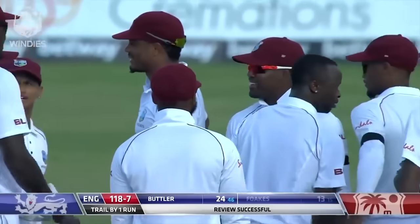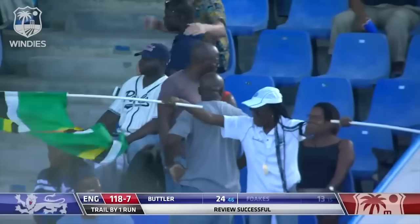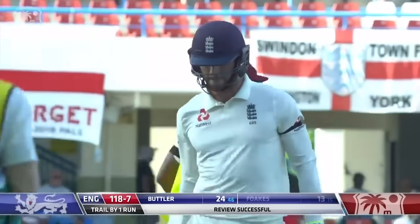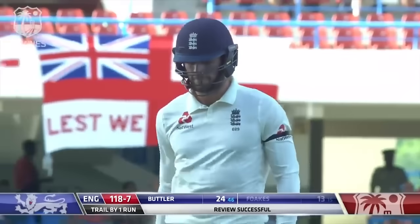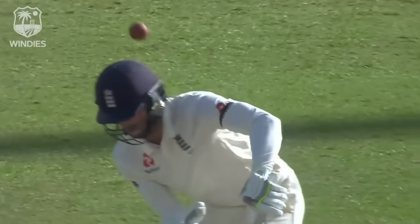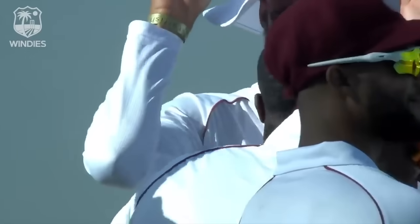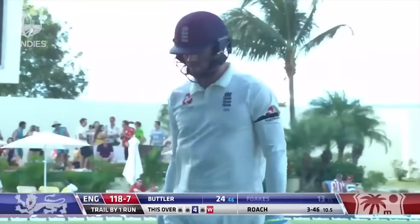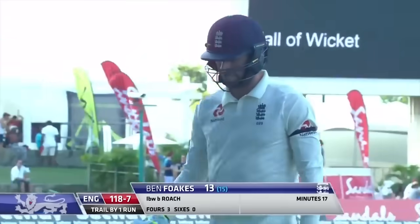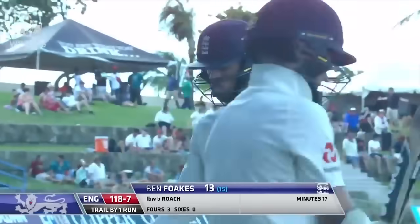Umpire Gaffney has to overturn his original decision. The in-swinger from Roach has done for a right-hander this time. Mainly the left-handers who've fallen to Roach, but it's Folkes, the right-hander, who's gone now. England trail by 1, 7 down. Appreciable inward movement there from Kemar Roach. He was confident. His captain backed him. Ben Foakes gone for 13. It's 118 for 7 now.